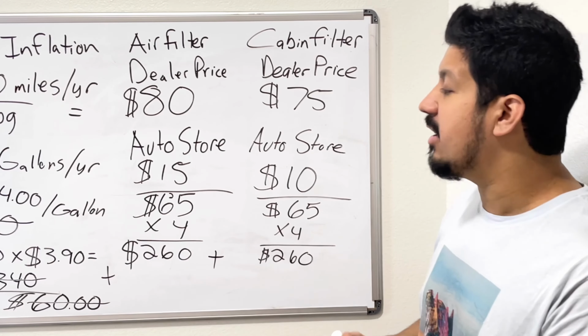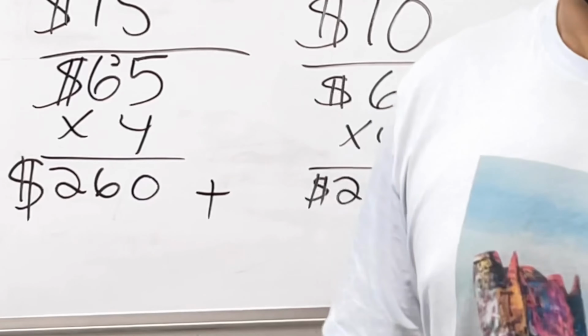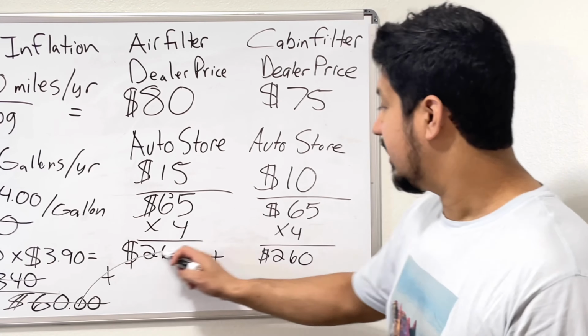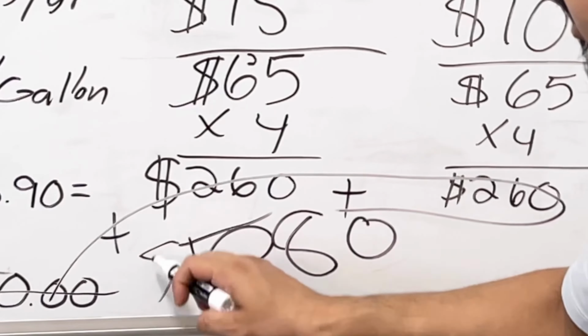So if you add all these up, $60 for keeping your tires properly inflated, $260 for changing your engine air filter, $260 for changing your cabin air filter, you get a savings of $580 per year.